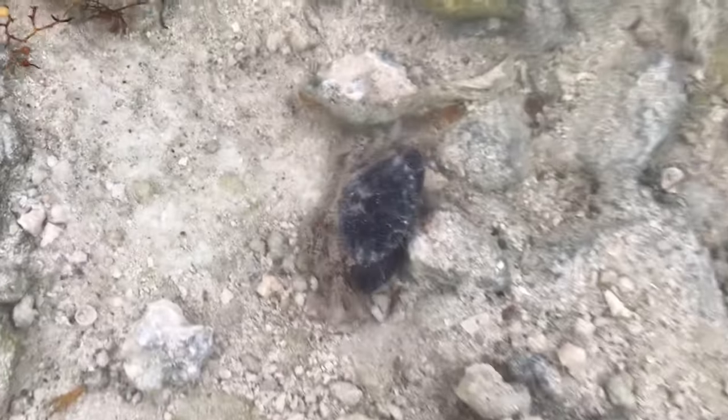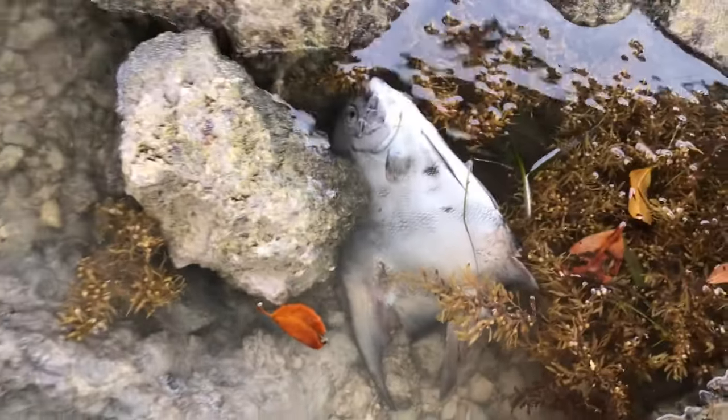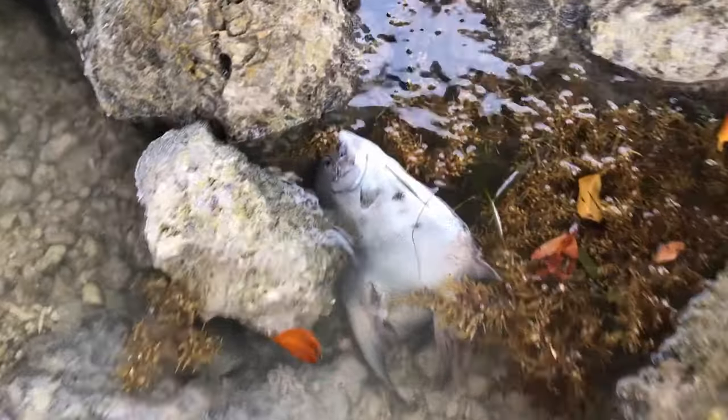Hold on, we'll put this guy back. Watch how he's just gonna just go. Oh, he's pretending like he's a rock. There we go. Perfect camouflage. We got this crab just went in his shell. This crab is crawling over there. And I don't know how or why this fish is going out there, but it seems like something is trying to grab it. Hold on.